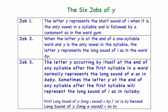Job 3. The letter Y occurring by itself at the end of any syllable after the first syllable in a word normally represents the long sound of E, as in baby. Sometimes the letter Y at the end of any syllable after the first syllable will represent the long sound of I, as in lullaby. So the first long sound of Y is the long I sound, as in by or lullaby. The second long sound of Y is the long E sound, as in the word baby. When Y makes its second long sound, double underline the Y.